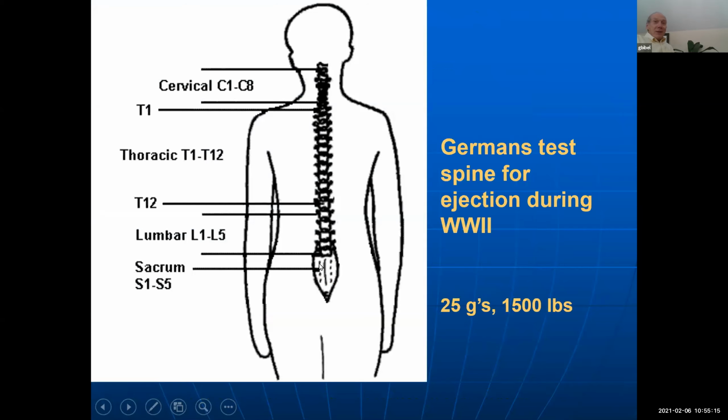So the Germans studied this extensively during World War II when they started getting in their high performance fighters. If you don't eject fast enough, the vertical stabilizer will cut you in half. So you have to eject faster than the tail section can sweep through your body. So they destructively tested people and concluded 25 Gs will crush your spine, which is about 1,500 pounds on a load cell, which is still an FAA mandated number. They do crash testing of seats, and the load cell in the crash dummy spine cannot exceed 1,500 pounds. It's a lot easier to crash test a seat as opposed to an entire plane.